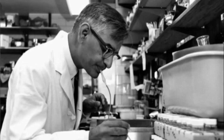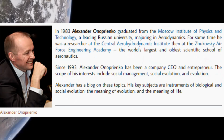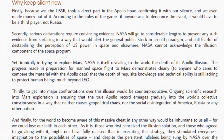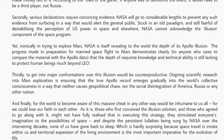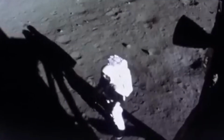Why did nobody in the West blow the whistle? Why did no photographers? Why did no engineers? Why did no biologists? Why did no anthropologists? Why did no ologists? Why did none of them come forward and say, it's fake? They did come forward and say it's fake. But nobody wanted to believe them. Nobody wanted to listen to it. Nobody wanted to hear that the emperor has no clothes. They didn't want to believe it, so they didn't. So they went along with the fantasy of landing a man on the moon.